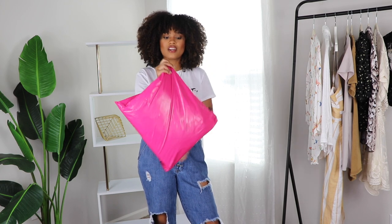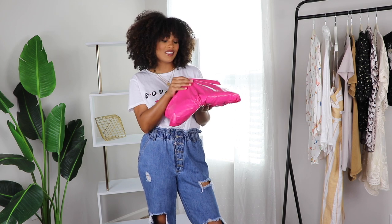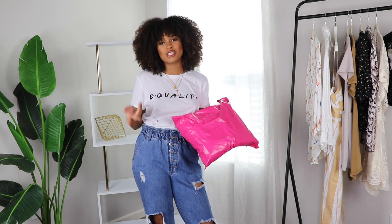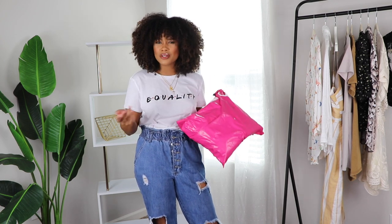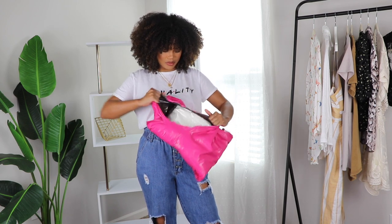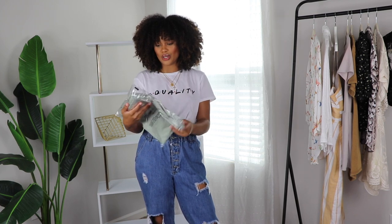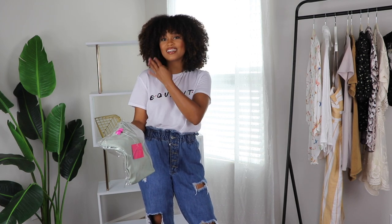So first off, it comes packaged in this cute pink packaging. I really like the pink packaging because it makes it feel girly, something a little bit different from your basic mailer, you know what I mean? So I kind of like that. All right, so let's go ahead and open this bad boy up. So yeah, it's just gonna be three pieces. Let's start off with the most simple piece here. It is just a regular t-shirt with padded shoulders.